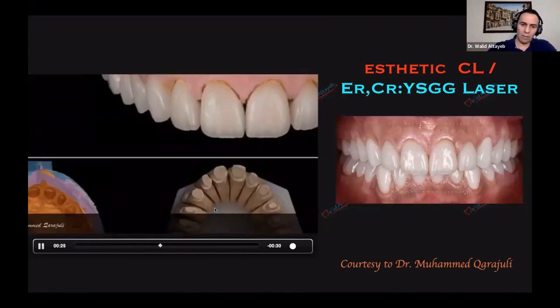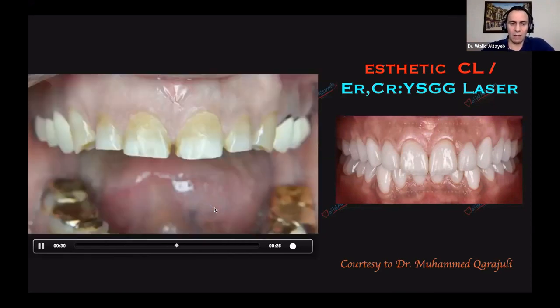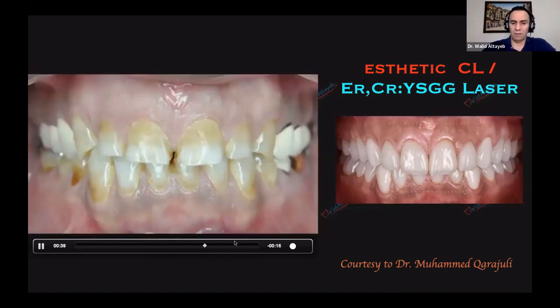So we know now where the incisal edge will be located after increasing the OVD, and after that, doing the crown lengthening procedure. And this is the final restoration after 3 months from the procedure. And this is the final result.